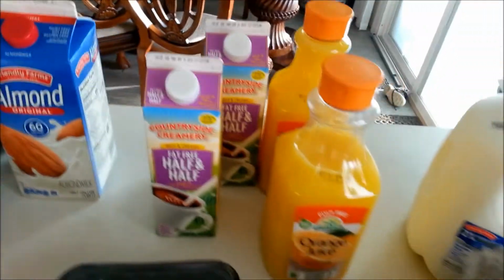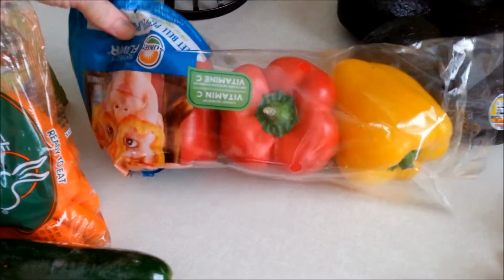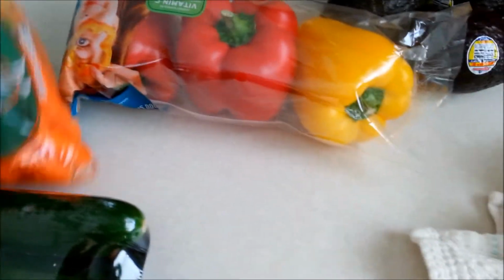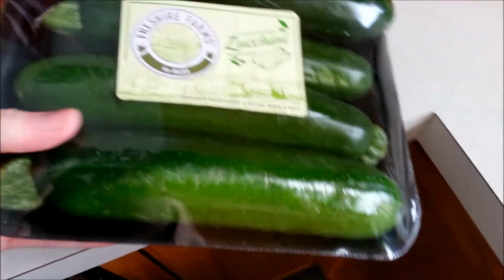Okay, so this is an overview of all the fresh stuff that I bought. I'm just going to do a quick rundown because Jack's getting antsy. So starting over here, I got the 3 bell peppers. They always come in this package. They're always super fresh. Got some organic baby carrots. Kind of likes that for snacking. I got a 4-pack of these zucchini.